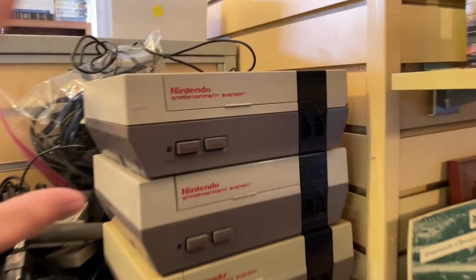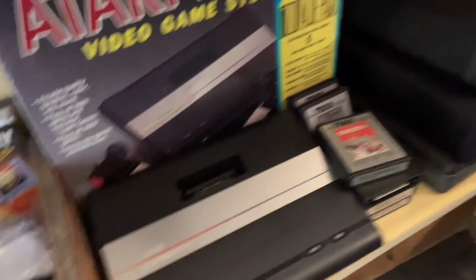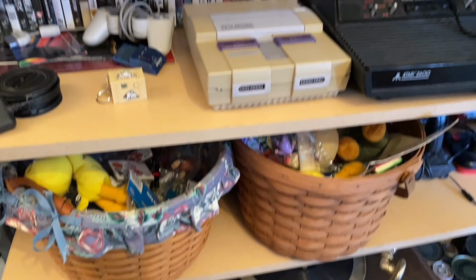If that's your thing, you're going to want to check this place out. All kinds of NESs and controllers and accessories, and they got a classic NES. They got a ton of games here. There's an Atari, an N64, and Wii, and PlayStation, and I mean the list goes on and on. Super Nintendo. This is honestly impressive, and kind of makes me want to get into collecting this stuff. But we don't need to go down that road. Just stick with the Game Boy.